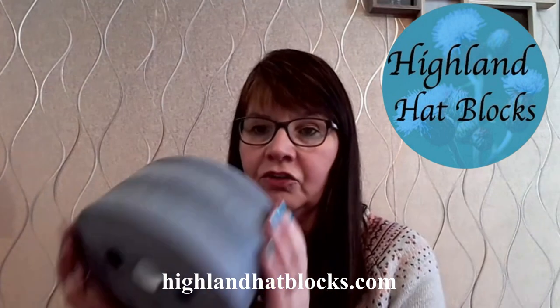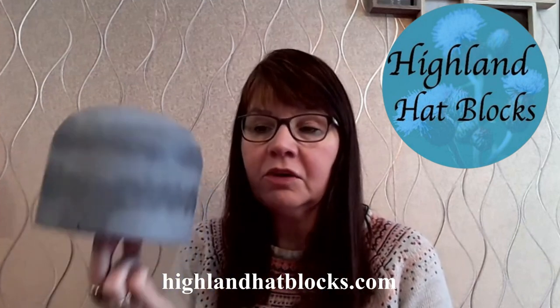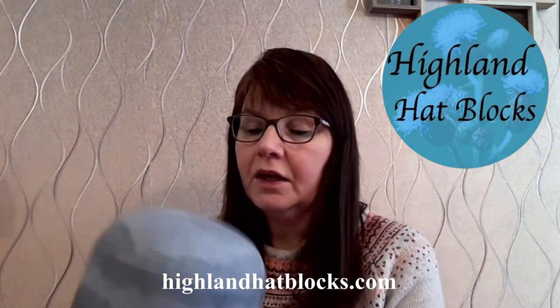The blocks are really, really light, so easy to post. They're very easy to pin, and we can still put in your stand and finger holes as normal blocks. Basically, you use them exactly the same as you would a wooden block, and all you have to do is cover them with cling film to protect them.